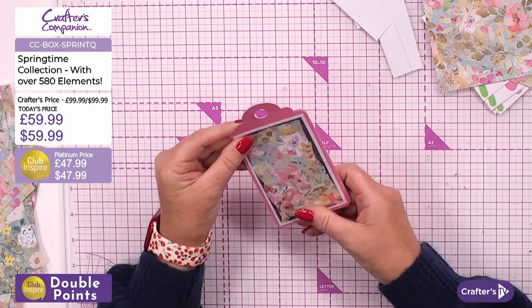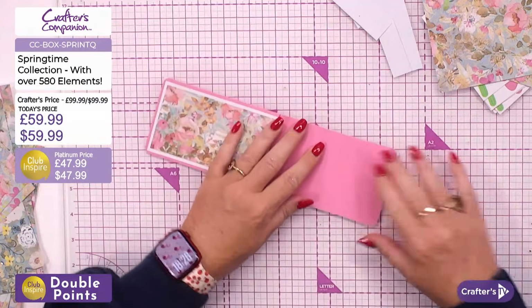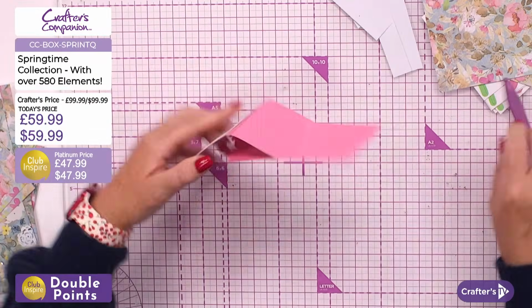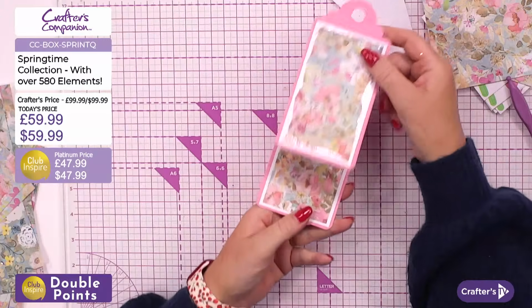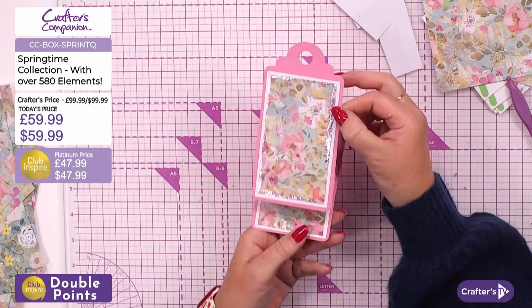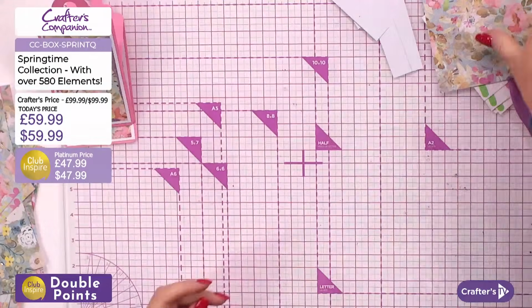Yeah, absolutely. Right, so we're going to place that one over the top. I'm just going to burnish that one down, like so. Look at that, look how nice that is starting to come together. So that beautiful mirrored effect on the sides there, and then we've got our little easel card.